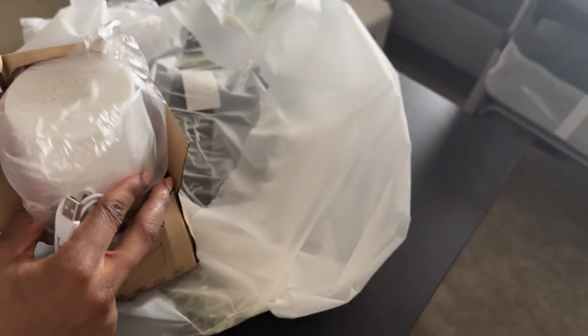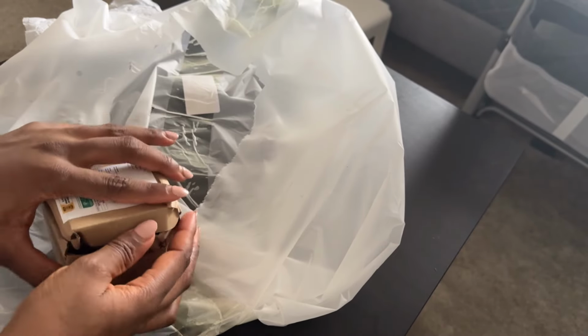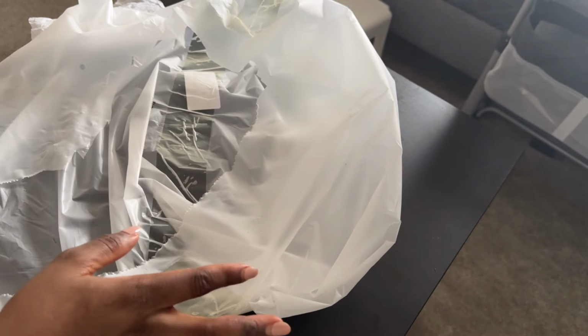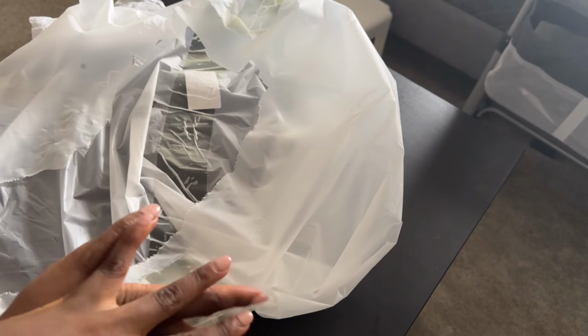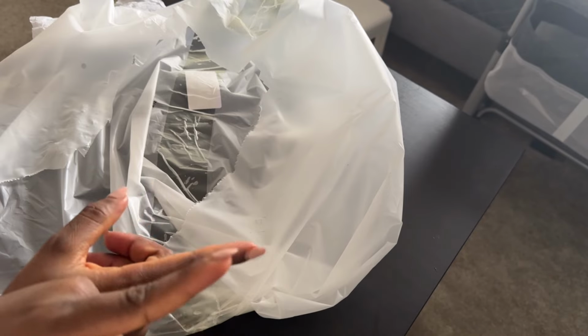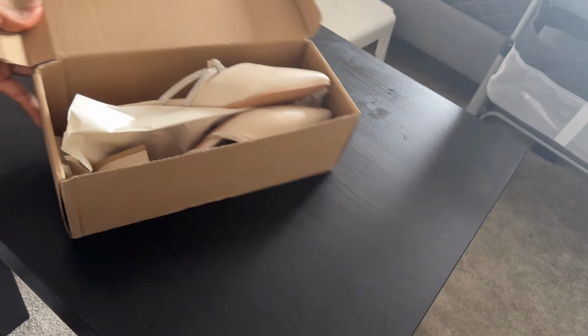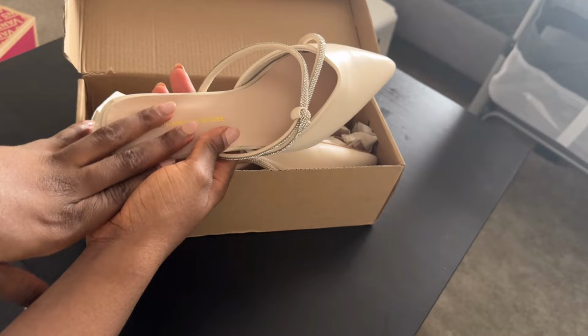So these are all the stuff that I got from Shein. Then I also bought 2 sneakers earlier in the year that I've not worn, so I'm just going to share that with you as well. I've unboxed it before, I've checked it fits me perfectly, but I'm going to show you guys the sneakers I got. Then I also got this from Shein. This was delivered separately.